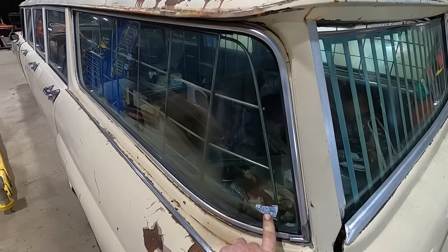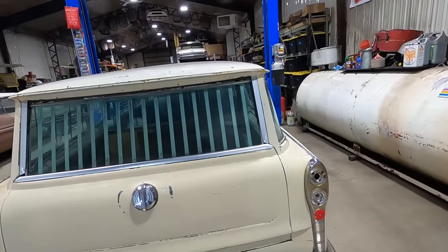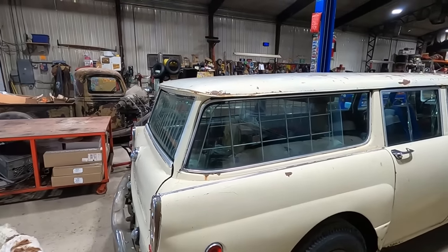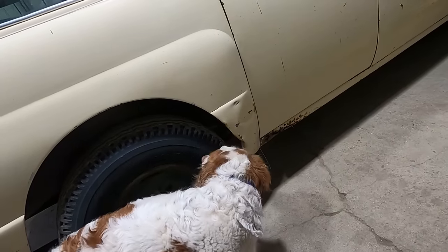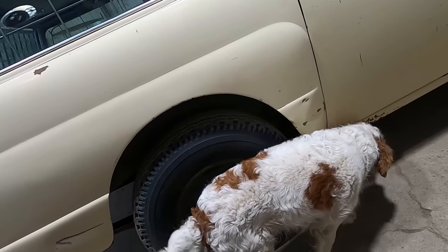91, it had something going on. So I don't know if this was to keep luggage from flying around or unruly children or what, but clearly they didn't want whatever was back there breaking out the windows. It's got some giant 715 Coopers. I think those are 10 ply.